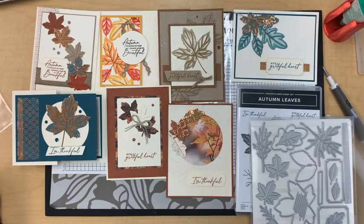And it is starting to be fall. We're getting cooler and cooler here in North Dakota. We were in the 60s yesterday. Today I think 70, but yeah, it's that time.